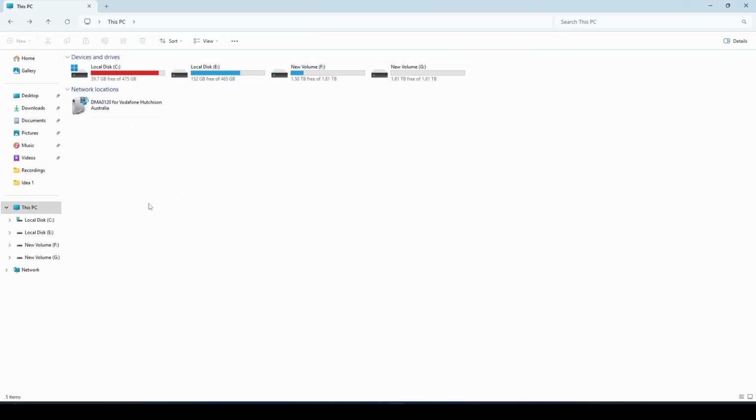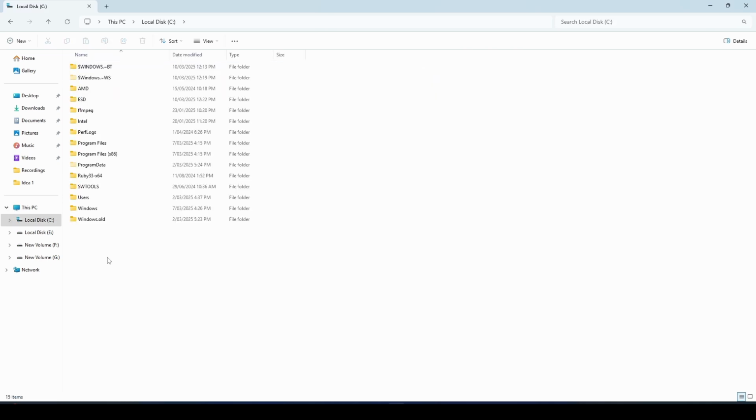So after doing some research, I got to know that when we install Windows 11 from Windows 10 via the update option, it will create a Windows.old folder which has all our old files, if we want to revert back to Windows 10 if we encounter any issue or we don't like Windows 11.